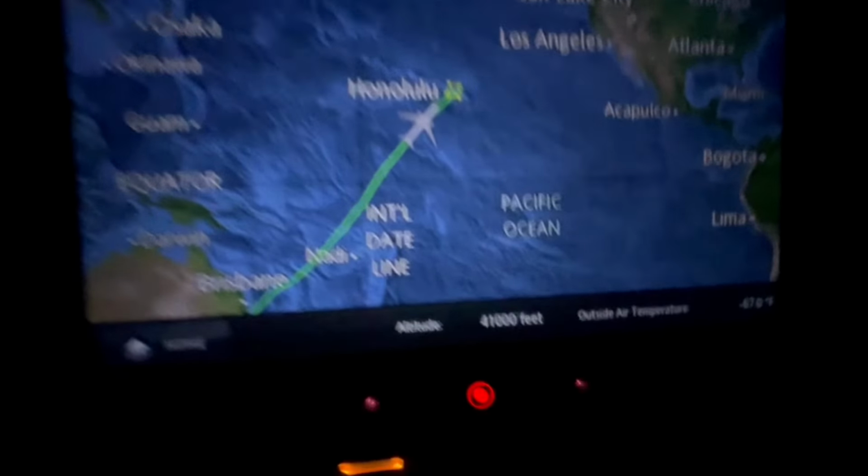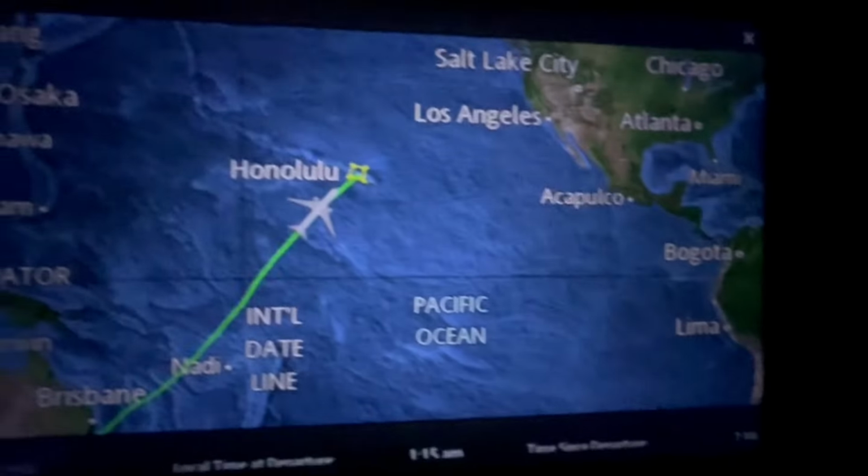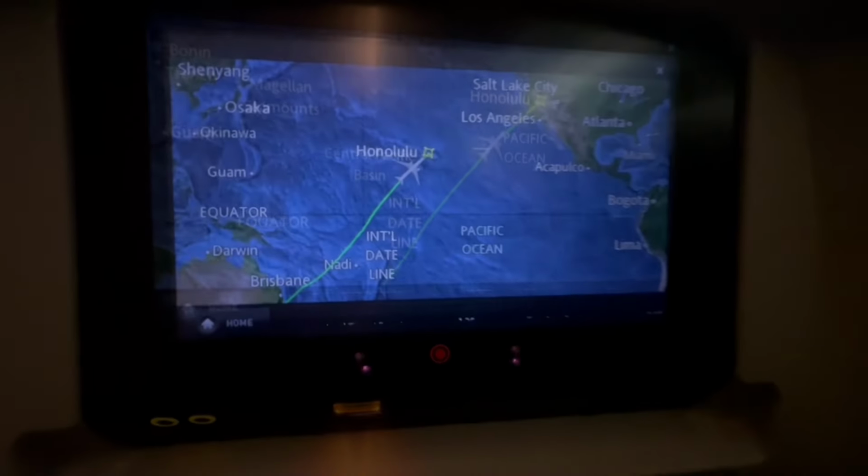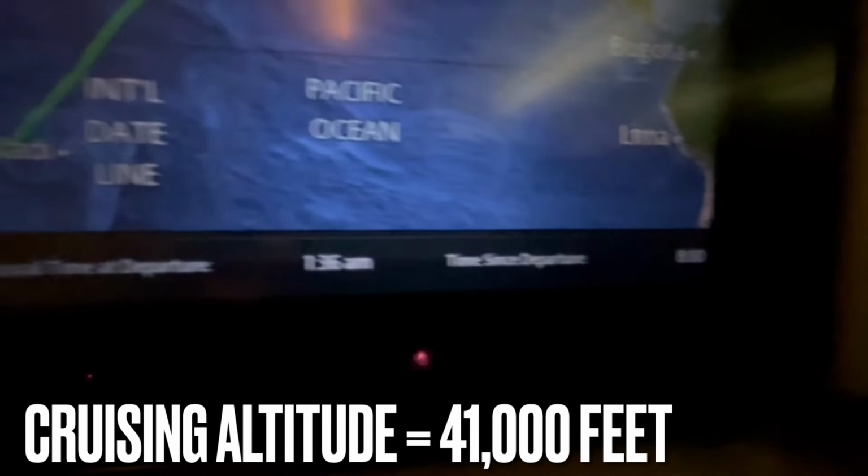So now we are not very far off from landing in Honolulu. I do apologise for not filming too much on the aeroplane, but because it was an all-night flight, I was very tired from just the day before, and I wanted to get some good sleep so it wouldn't ruin my trip in Hawaii. But it was almost time for landing, so it is almost time to conclude this flight.